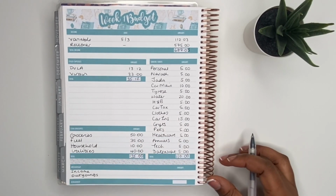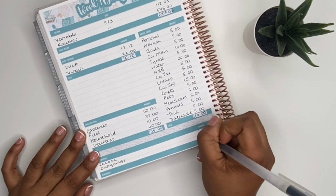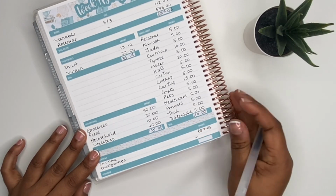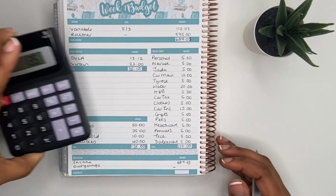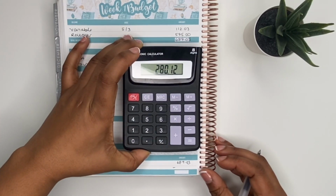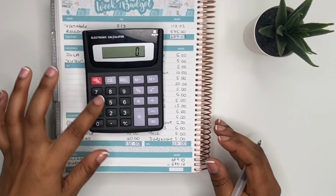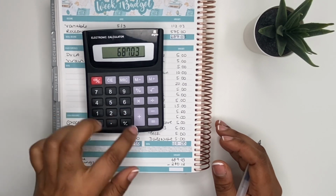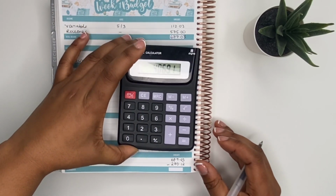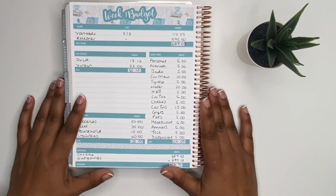Okay, so I can now fill in my breakdown for the week. In total, for our income, we are looking at £687 and 3 pence. And then we're going to subtract our outgoings, which are £280.12. So if I just subtract that from my income, we are left with £406.91. Okay guys, so that is my budget all ready to go.